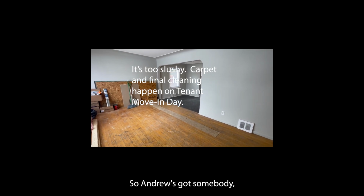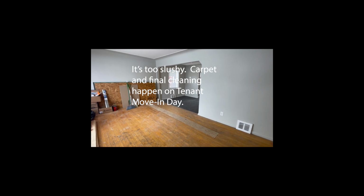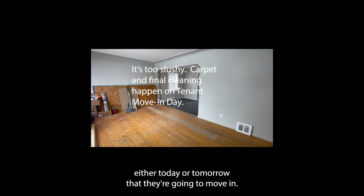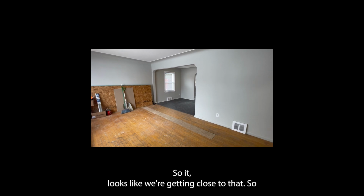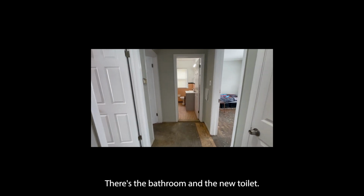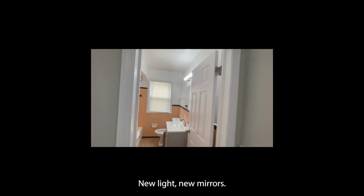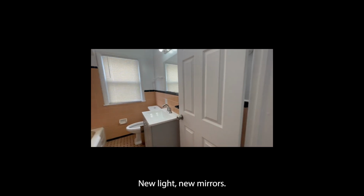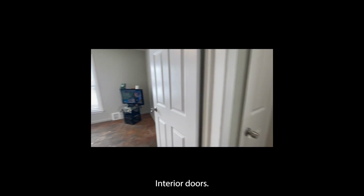So Andrew's got somebody, a Section 8 tenant, that is going to let him know either today or tomorrow that they're going to move in. So it looks like we're getting close to that. So here we go down the hall to the right. There's the bathroom, vanity, new toilet, new window in there, new light, new mirrors. We put all new doors in this place, interior doors.